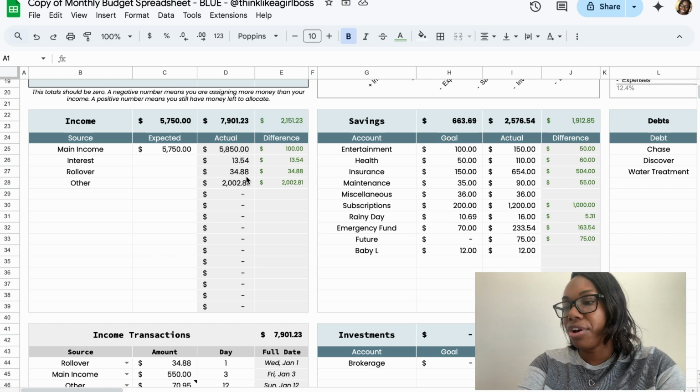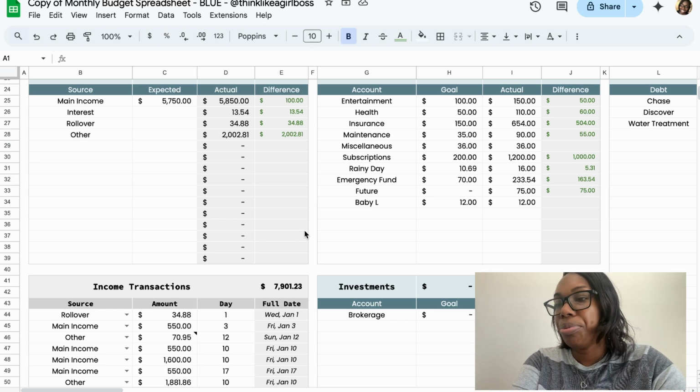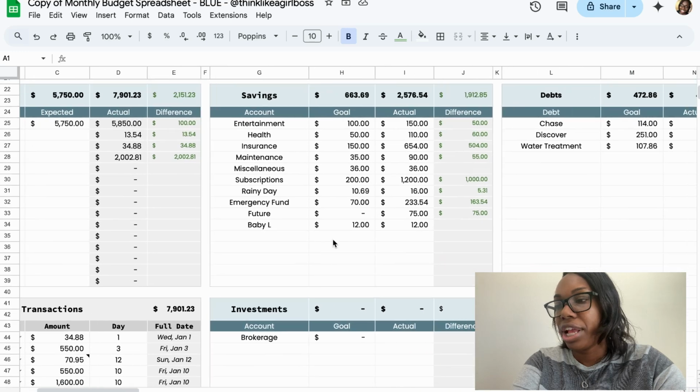And then for other, we got $2,200.81 from sinking funds and savings and additional monies that went to our spending accounts, which you guys will get to see the breakdown of. Now, this is in no particular order, but we'll just start off with savings.